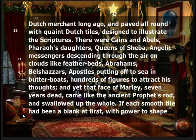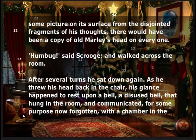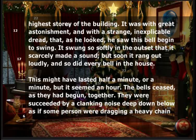If each smooth tile had been a blank at first, with power to shape some picture on its surface from the disjointed fragments of his thoughts, there would have been a copy of old Marley's head on every one. "Humbug," said Scrooge, and he walked across the room. After several turns he sat down again. As he threw his head back in the chair, his glance happened to rest upon a bell, a disused bell that hung in the room and communicated, for some purpose now forgotten, with a chamber in the highest story of the building.